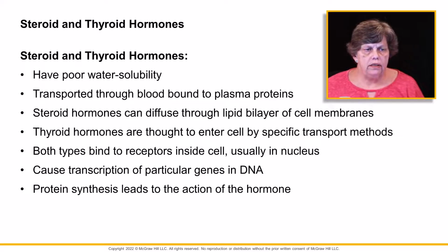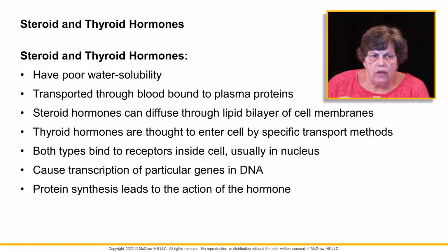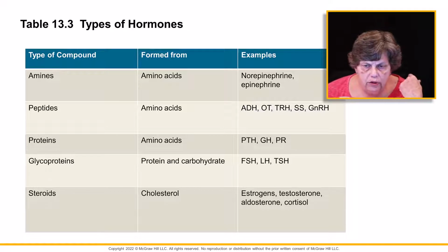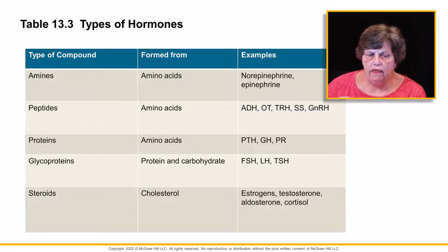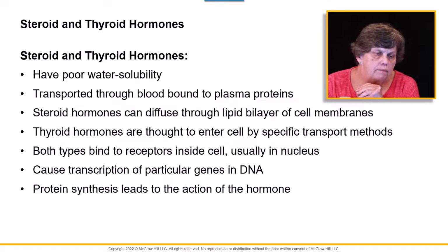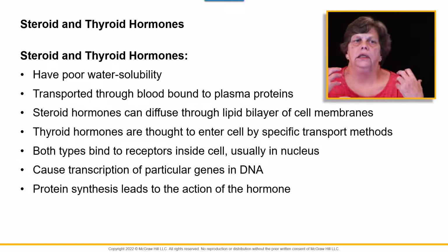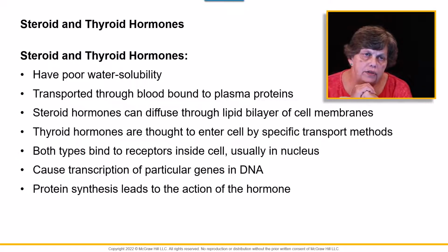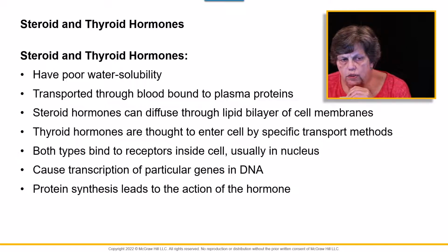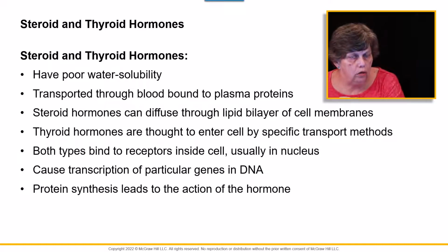Okay. All right, so let's look at steroids and thyroid hormones. If you go back a second and look at the thyroid hormone, you can see the thyroid hormone TSH or THH. These are proteins. And then you have your steroids, okay? But they have poor water solubility, okay? Which means you can't just secrete these into the blood and have them move on through, okay? They're not real water soluble because of their lipid content. And so what we have to do is bind them to a transport protein to help them along, okay?